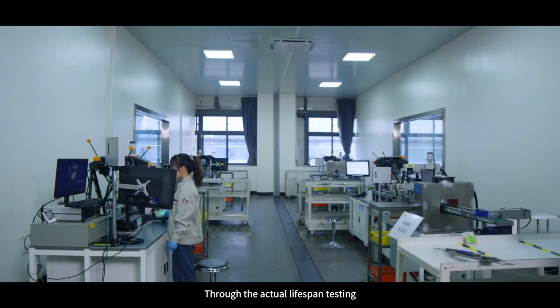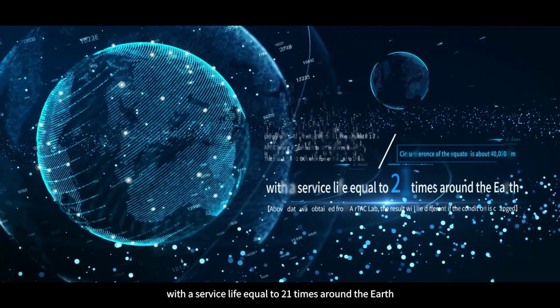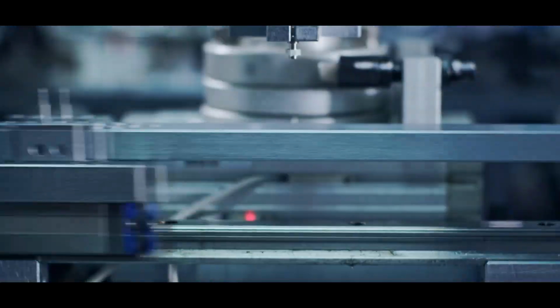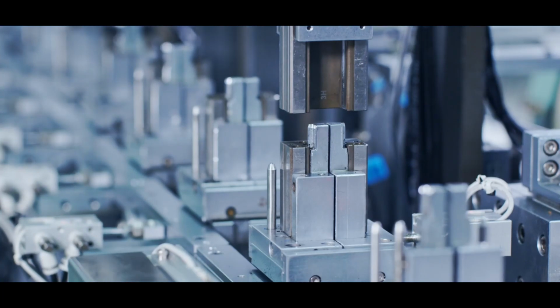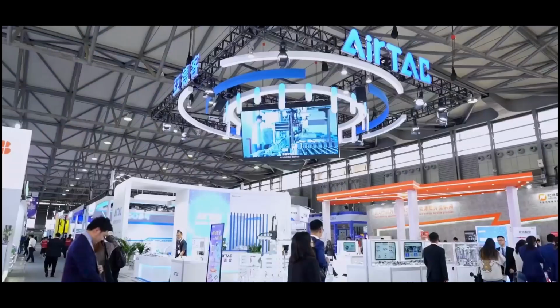Through the actual lifespan testing, our linear guide shows an excellent result with the service life equal to 21 times around the Earth. Take the LSH25 series as an example. At a speed of 1 meter per second, it can provide accurate movement for 27 years.